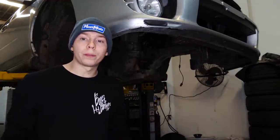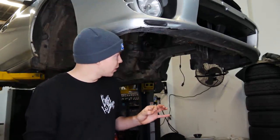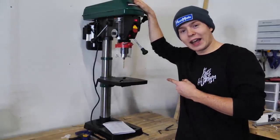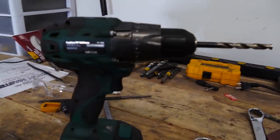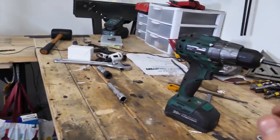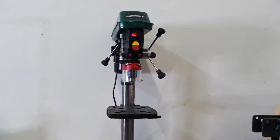So that's the goal. Now we have to be really, really precise with this jig. If it's even a little bit off, that will throw off the entire suspension geometry. So, I got a drill press. And what this drill press is going to do is allow us to drill precise holes. Using a drill works, you know, there's nothing wrong with it, but it's really hard to get the holes exactly, you know, to the millimeter where you want it. Even with a center punch and stuff, a drill press is just more precise.